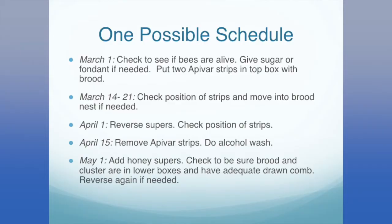So if you want to get honey, here's one possible schedule. All right? March 1st, end of the winter, you're checking to see if your bees are alive. You're giving them emergency food if they need it. And this past year, I put 2 Apivar strips in. Okay? You use 1 Apivar strip per 5 frames of bees. All of my bees at the end of the winter are pretty much in the top box or the top 2 boxes. So on the average, I would only have to put in 2 strips.